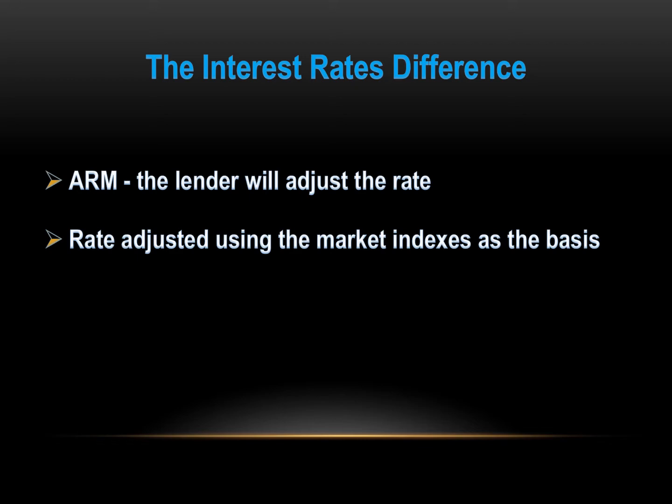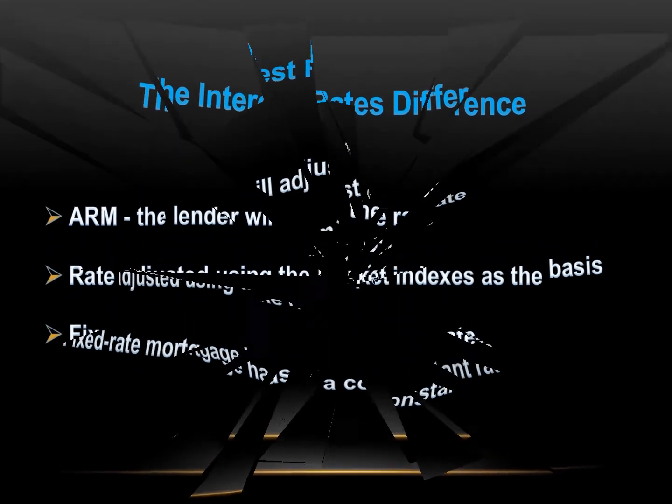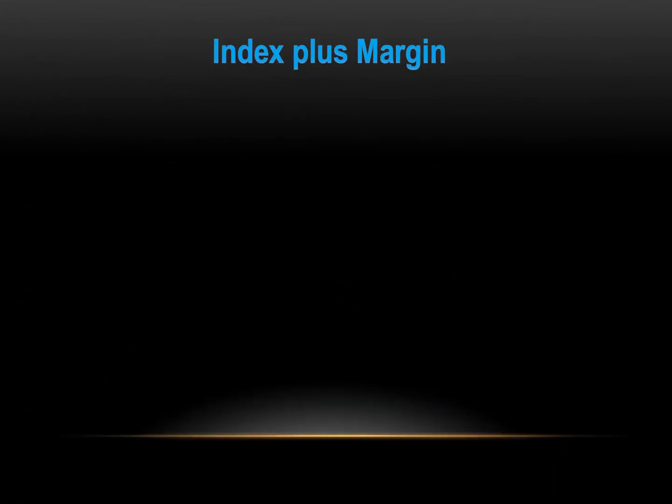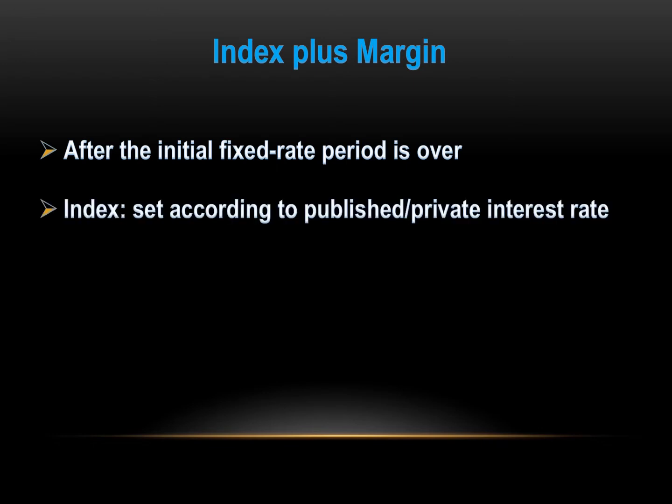When the initial fixed rate period is over, the lender will use the formula index plus margin to set your interest rate. For the index, they can use a published interest rate, such as LIBOR, the London Interbank Offered Rate, or a private interest rate from a lender. The margin is usually a small markup on the rate which the lender will determine.